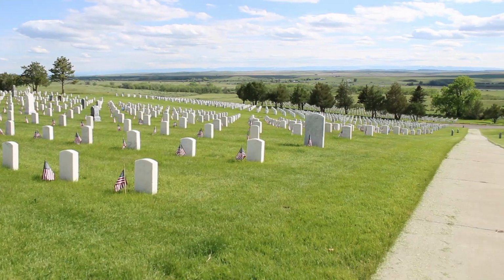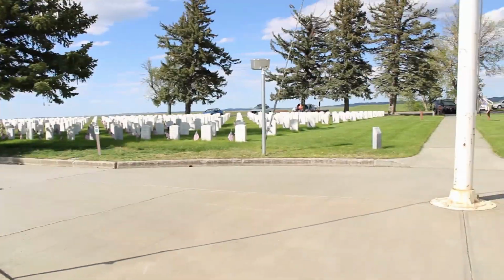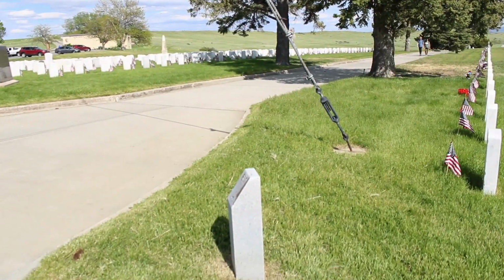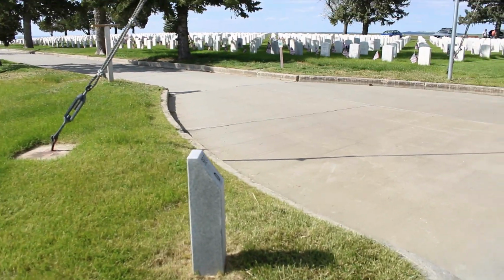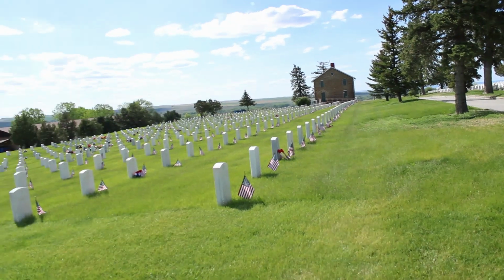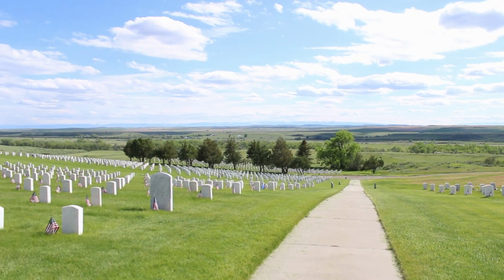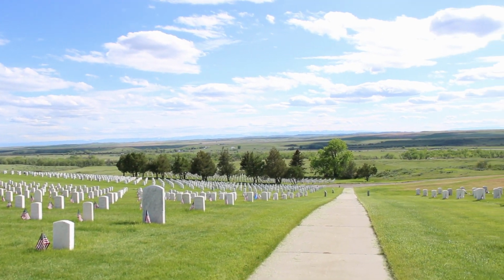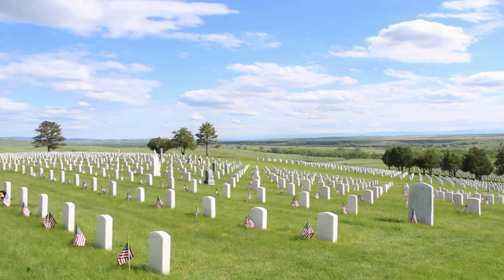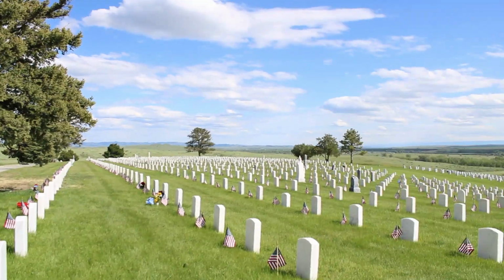The cemetery has multiple sections. It's like 4 distinct sections marked by a giant flag. So you have section A, B, C, and D. And a cute little house. It's probably actually a chapel. And then you overlook the railroad and the Interstate 90. And yeah, then there's the battlefield back there.